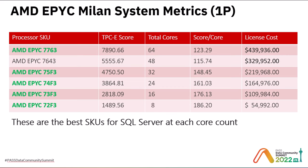And I'll point out that even though the one for 48 cores is on the chart, it's still not really a good choice, because if you look at the score per core number, 115.74, that's quite a bit lower than the 7763. So I would just skip that one if I was thinking about it. And you wouldn't have that problem in the cloud, though, because cloud vendors like to go for the highest core count SKU in a particular generation.